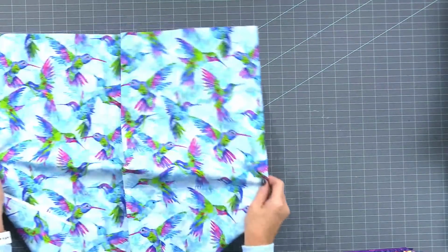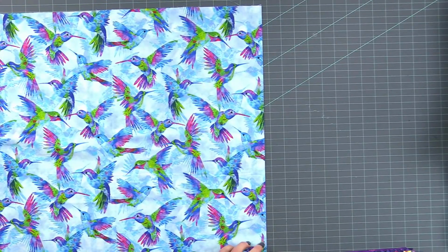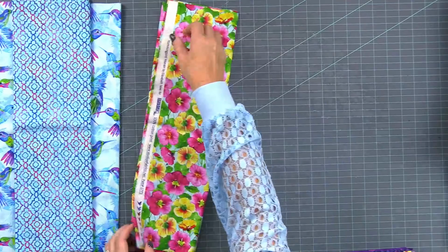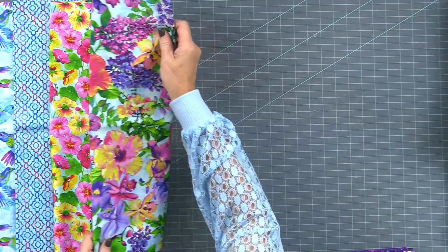So I'm going to start with something really colorful called Hummingbird Heaven. Hummingbird Heaven is mostly shades of blue and then these beautiful bright accents in pink and fuchsia and lime green, and a little bit of yellow. So this is the hummingbirds on the light blue, and they have a little bit of a watercolor feel, some of them. And then we have this beautiful floral with some of the pinks and the yellows on that blue background. Another large floral, all the flowers that the hummingbirds love, just gorgeous, really pretty, on that light blue again.